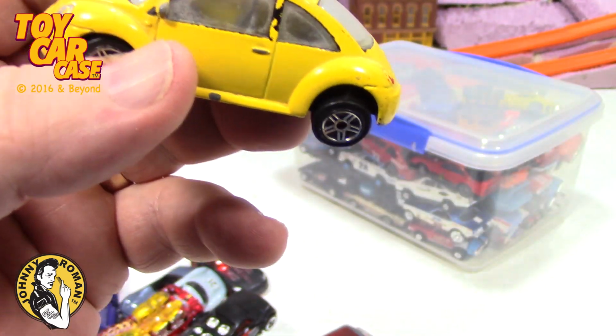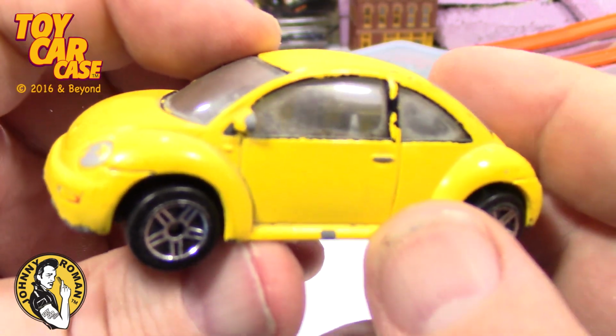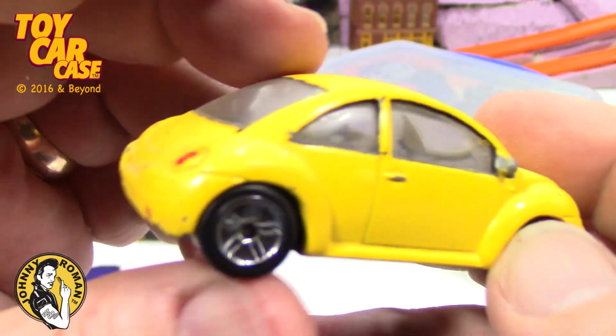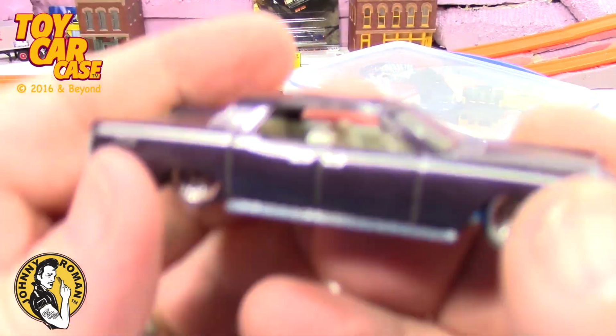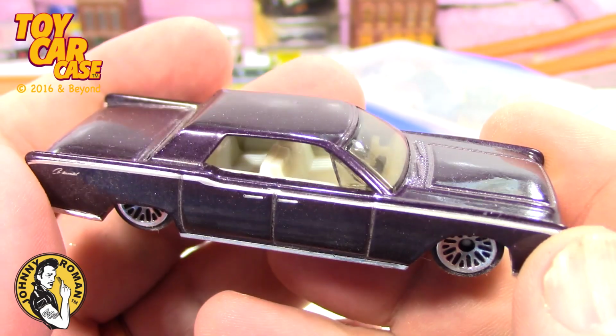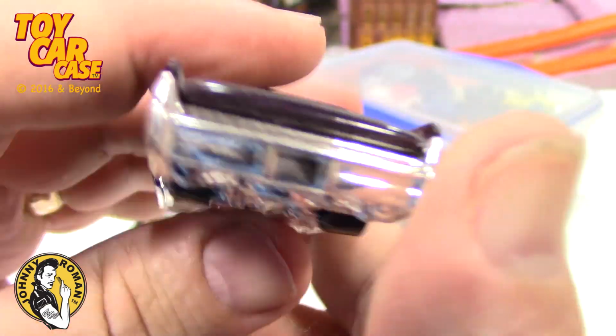A little chippy dippy on that one. What is going on? Putting a chippy dippy on the Christmas wreath? That's not right. Look at this Continental, pretty sweet. I'm digging that one. That's nice. Now we can roll these down the track.